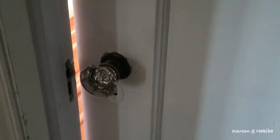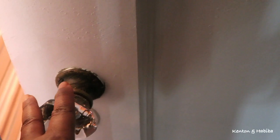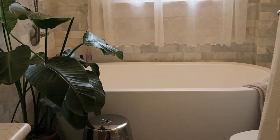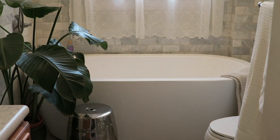This is the guest bathroom, with an authentic vintage original glass doorknob, and I love it. It's a real old door, and we just renovated this bathroom. I wanted the first thing you see when you open the door to be the bathtub. So we bought the largest bathtub we could afford, a big soaking tub. So that's the first thing you'll see.